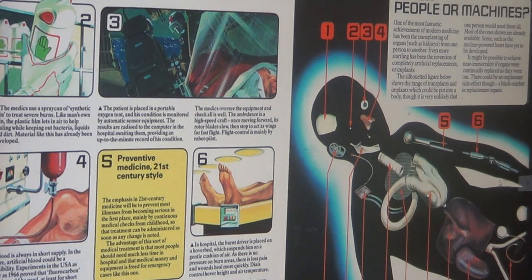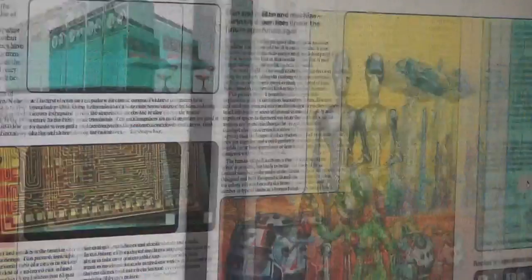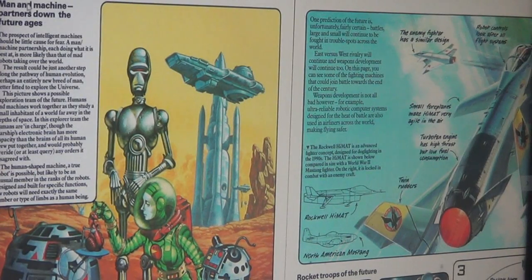People and machines. These are all artificial parts, organs. Exploring a heavier gravity world in a powered exoskeleton. Artificial intelligence. I like this picture. Man and machine partners down the future ages.